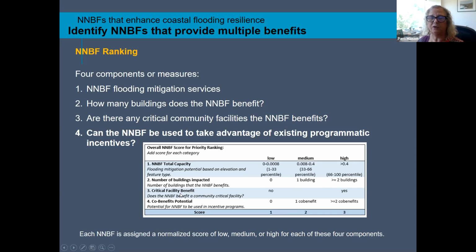Then we added in critical facilities. We thought if a natural nature-based feature was providing flood benefits for a school or a place that's identified as a shelter or firehouse, police station, those sort of critical facilities, hospitals, that was easy. That was either a yes or no.